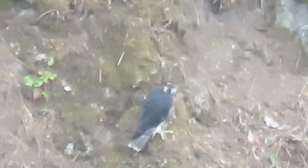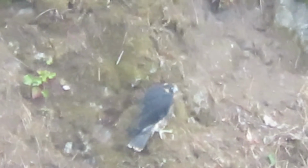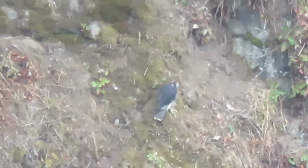It'll be interesting to see if he can make it all the way back up to the eyrie. And the sibling is in here somewhere. We're trying to locate him, see where he spent the night. Neither one of them made it back to the eyrie yesterday, so here they are. Now he's looking around again. His head going, he's looking a little more alert here.